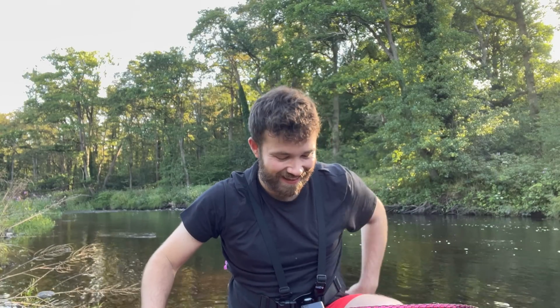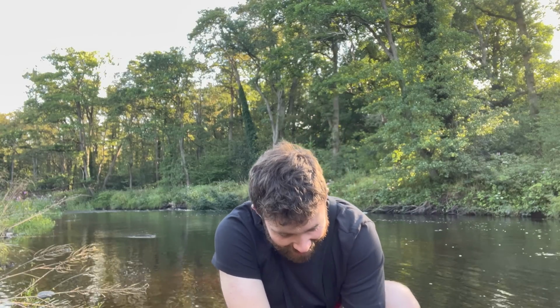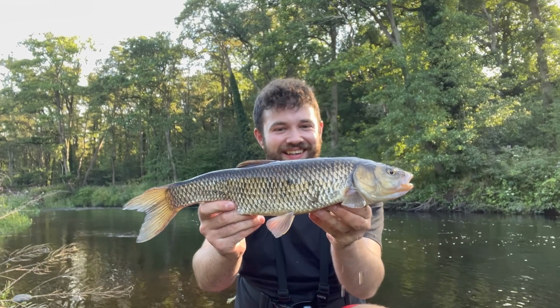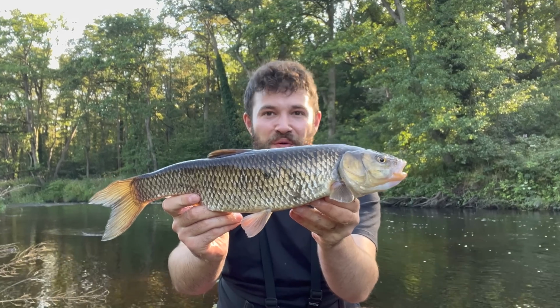I can't believe what we have just caught from a place like this as well. It's as wild as it gets. This is a chub of about 3 pounds, I'd say. Absolute corker of a thing. Look at that. Maybe a little less than 3, but what a fish.